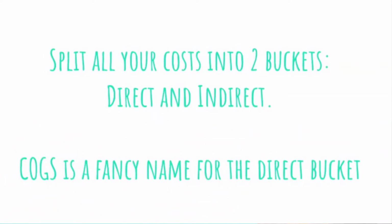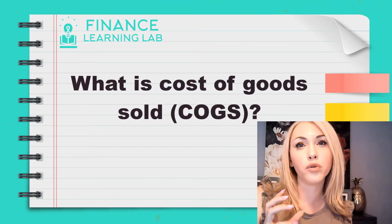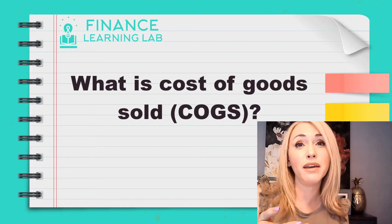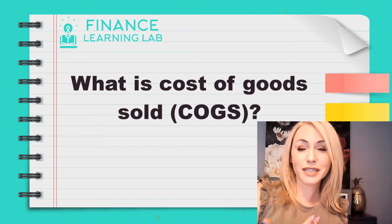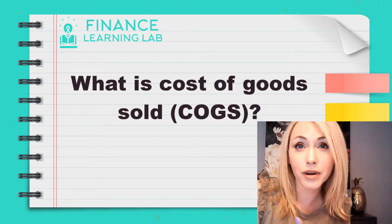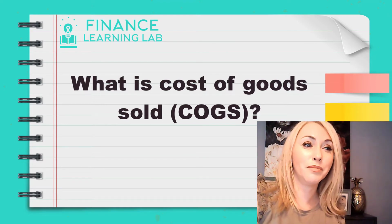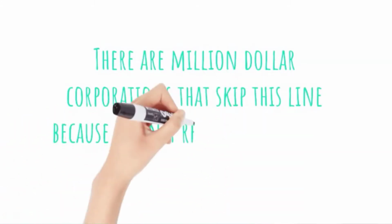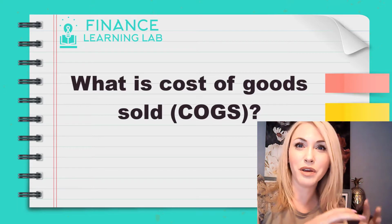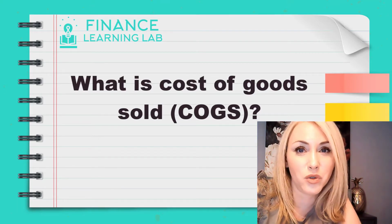So here's the problem. A lot of service-based businesses get really hung up on this whole notion of cost of goods sold when actually they don't have to. If you are running a service-based business, meaning it's yourself, it's your people, it's your time, or maybe you're providing something in the courses or coaching business, or you have a non-physical, intangible product that you can't actually touch, you really have to look at why you are even measuring cost of goods sold in the first place.